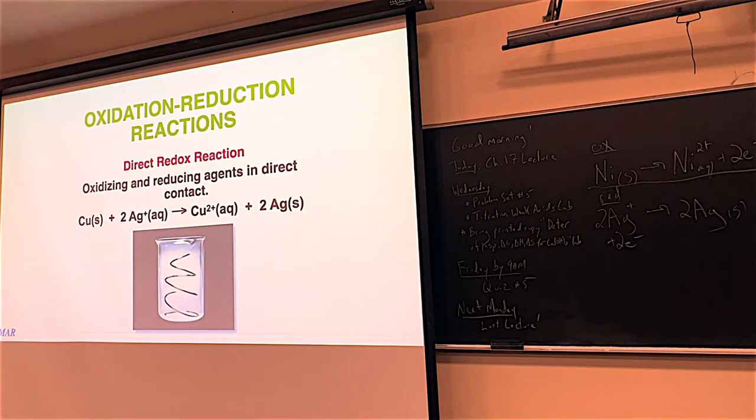Copper metal reacts spontaneously with a solution of silver nitrate. A coating of silver metal forms on the copper, while copper 2 plus ions, which are blue in water, are released into the solution.